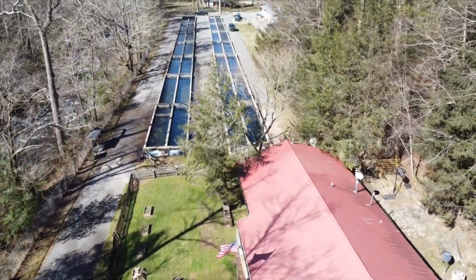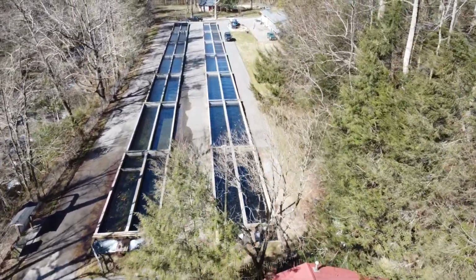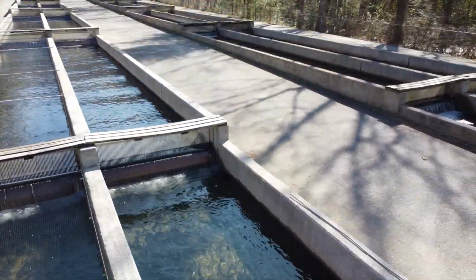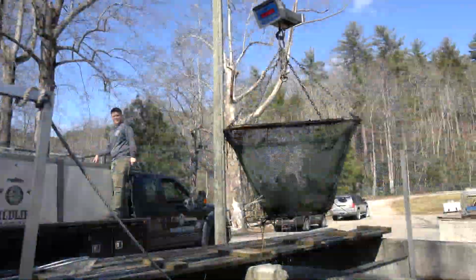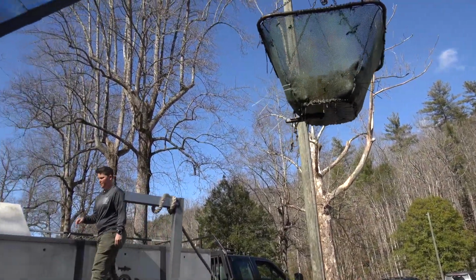I'd like to thank you for joining us today, and I hope that you've learned something about the Citico Wilderness that makes you want to come here and fish. The Tellico Hatchery crew and fisheries biologists work tirelessly to provide a quality fishing experience here in the Citico Wilderness. On the average Thursday during stocking season, the crew gets up well before sunrise and will make over 60 individual stops on Citico Creek. I hope there's something here that appeals to all of you.